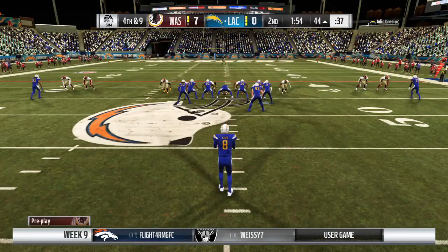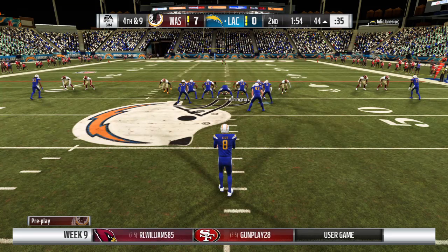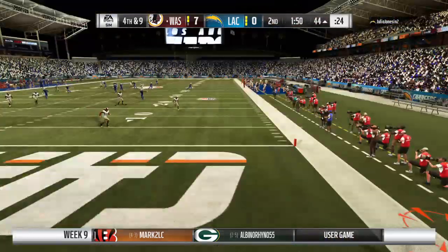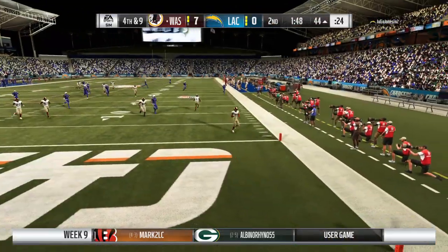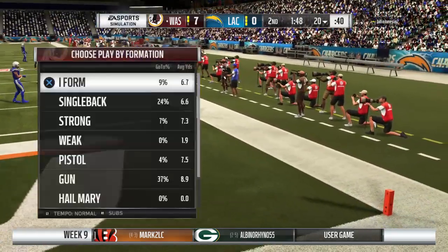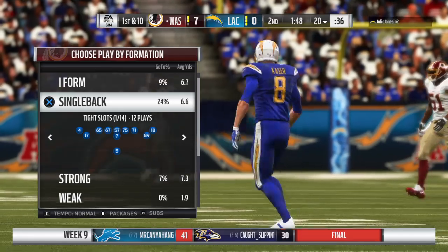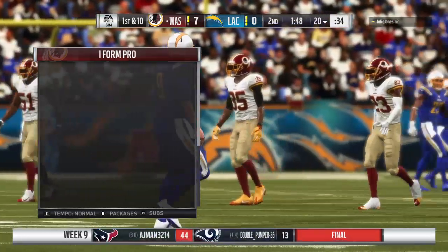Here's Drew Kaiser now. He's been terrific so far. And a bit of a mistake there. This is well into the end zone for a touchback. Out comes Washington's offense as they get set to take over here.